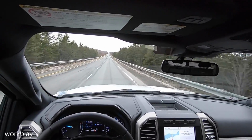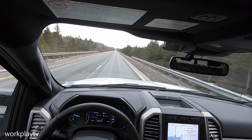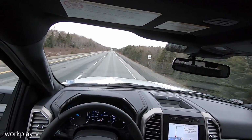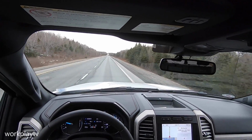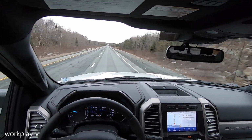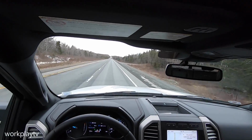So it does definitely, the suspension has been changed. They've definitely done some work to the suspension. It handles quite a bit different than what the 19 does. This suspension feels a little bit more like my 250 than it did my 350. It's like somewhere in between. But anyway, getting back to what happened there.